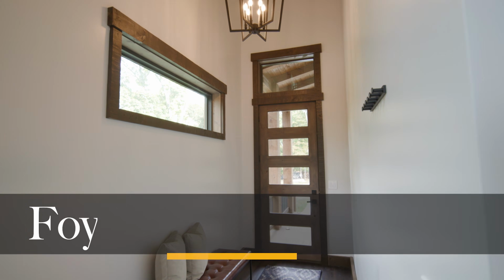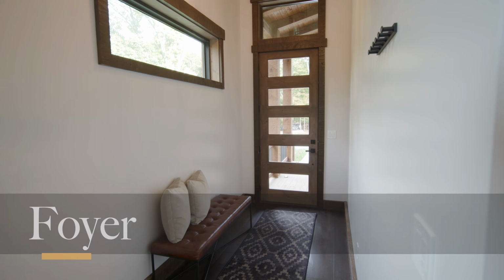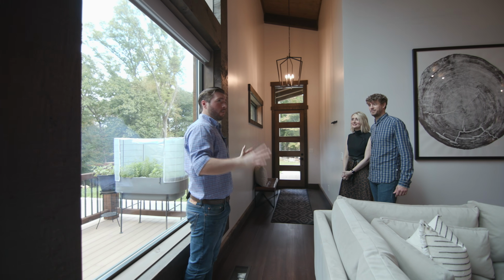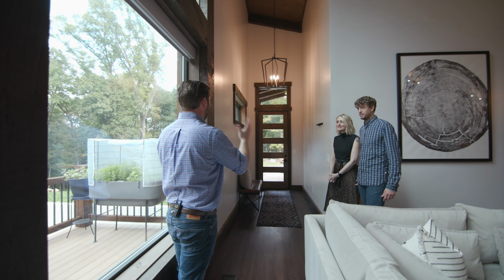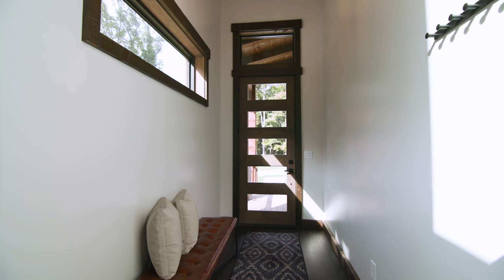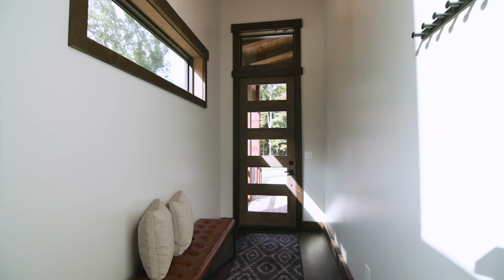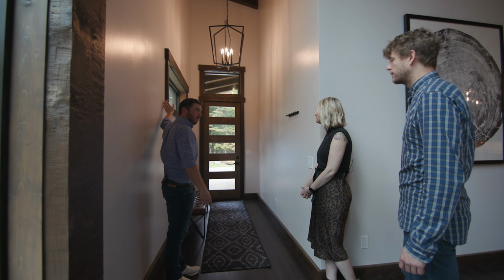I get it. Now, when I walked in, my eyes passed right through the foyer area, right into your great room. But this is gorgeous. It looks like I'm looking at a magazine photo right now. We've got the 8-foot tall door. I love your selection on the door too. We're bringing in a lot of great light, and with your transom above also.